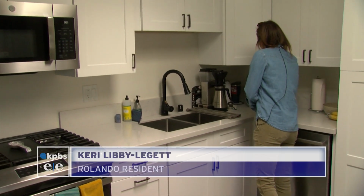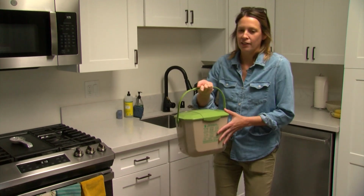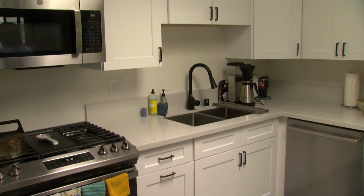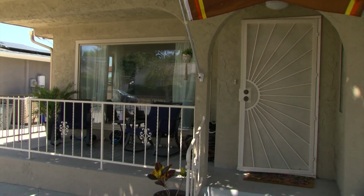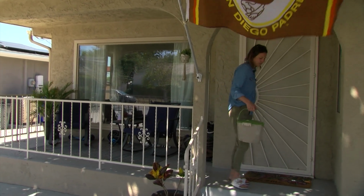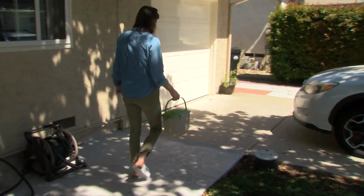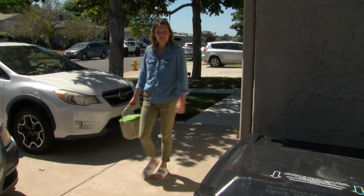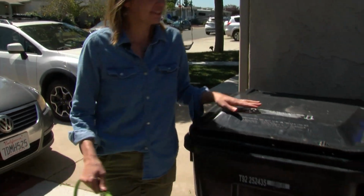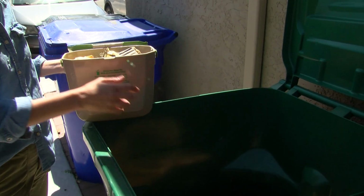So this is where we keep our green bin, right next to the sink and to the coffee. That plastic caddy contains coffee grounds, banana peels, and a sandwich that failed to convince her son to eat it. It's the organic waste that city officials are asking residents to separate from their other trash and recyclables. When the container is full, or sometime before the weekly trash pickup, the caddy gets taken to the large bin on the side of the house.